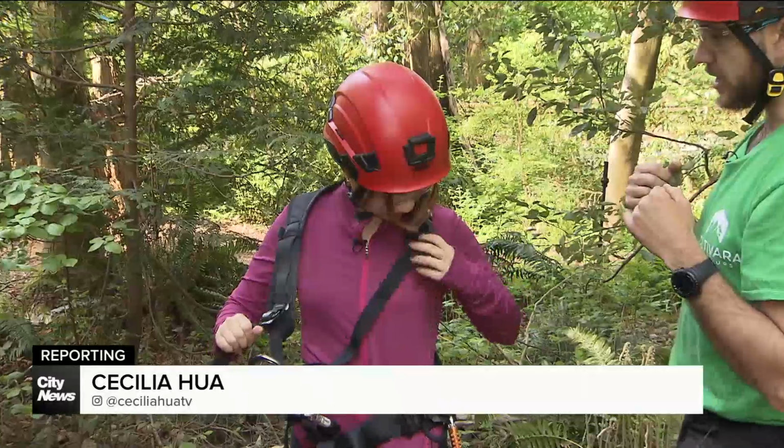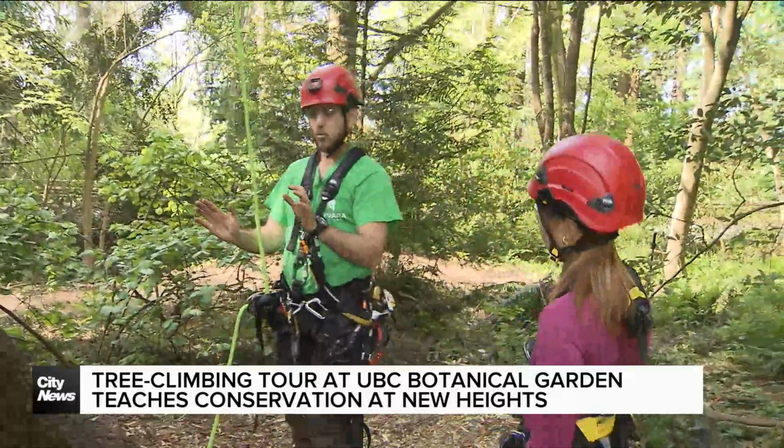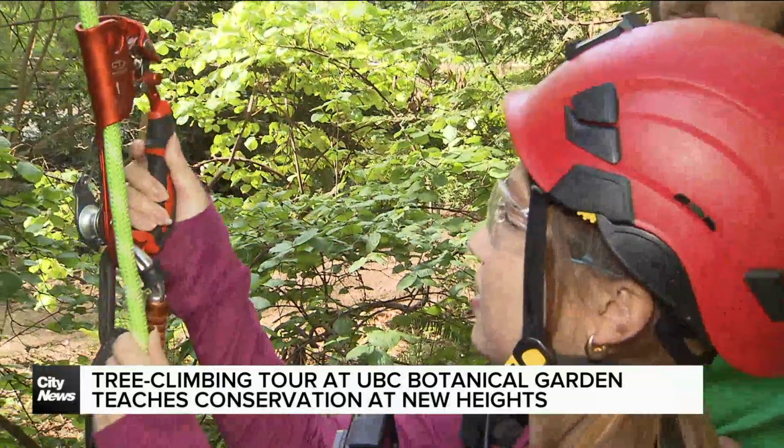We want people to be excited about trees in our forests. This is a super unique experience in one of the most beautiful sites you can imagine, with the views and the garden. But first, I had to get geared up. And then the strap around the chin. We can just tighten that up a little bit. There you go. Each participant is given a full rundown of the climbing equipment, and then it was time to ascend.